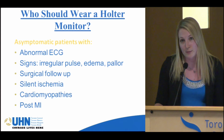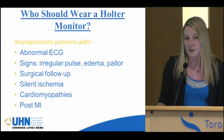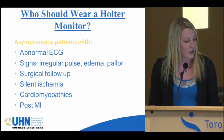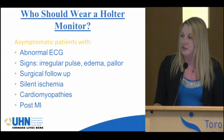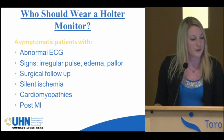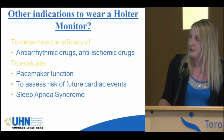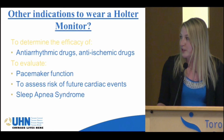If you're having silent ischemia, so that's when you do have blockages in your heart, but you aren't aware of them with any symptoms. There's no chest pain, there's no shortness of breath, any type of cardiomyopathy, or after you've had a heart attack, your doctor may request a Holter monitor just to see how things are going. And then you might think there's no reason to have it, but your doctor could just be checking to see if any of the medications you're on are working properly.